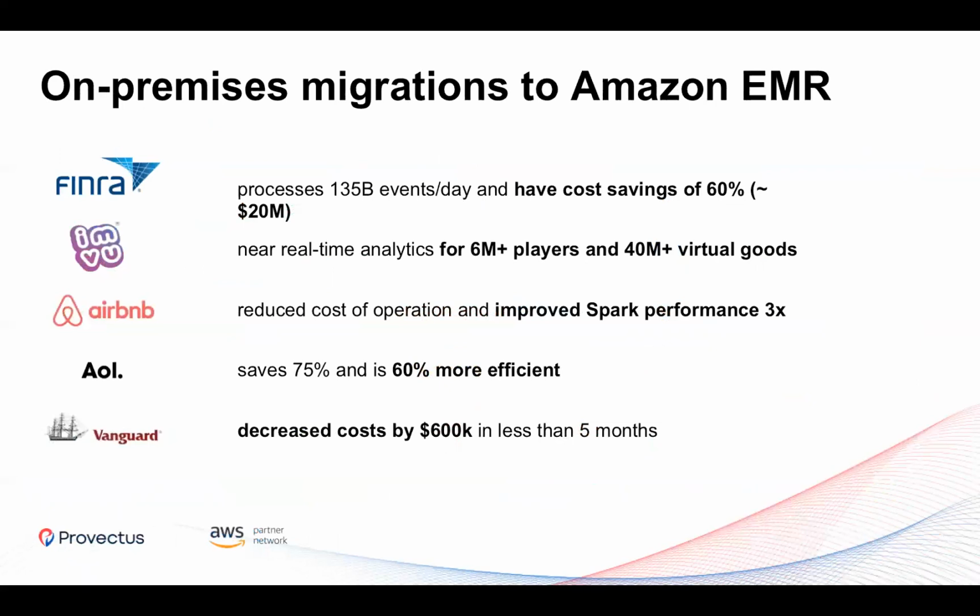I'm going to give you a quick sneak peek of key metrics from some companies that moved from on-prem to AWS, and the advantages they got. FINRA processes 135 billion securities-related events a day, and they have a cost saving of 60%, about $20 million, by simply moving from on-prem to AWS, which is a huge benefit for them. They also benefit in developer productivity, but this is the big one.